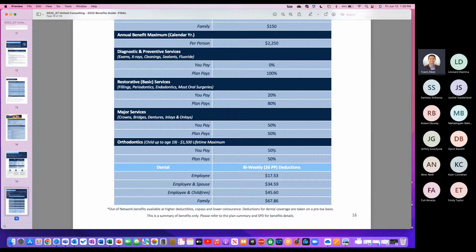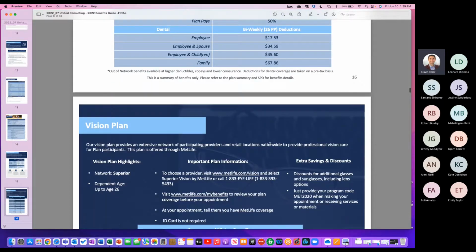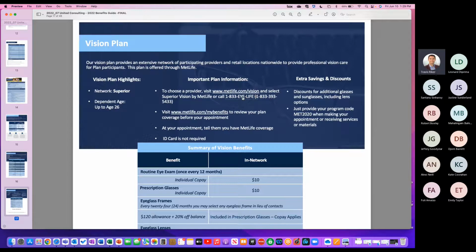The orthodontia is also included for children up to age 19 at 50% up to $1,500. And then your payroll deductions are here. Vision is also moving to MetLife. You can look up your providers here or call them.